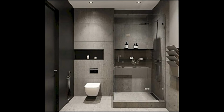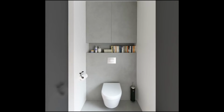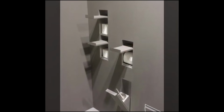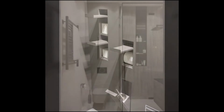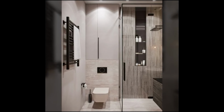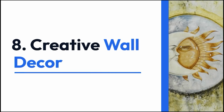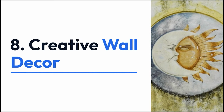To maintain a clean and organized look, use decorative storage baskets or boxes on the shelves to keep small items out of sight. Open shelving not only maximizes your storage capacity, but also adds a touch of sophistication to your small bathroom. Number 8. Creative wall decor.